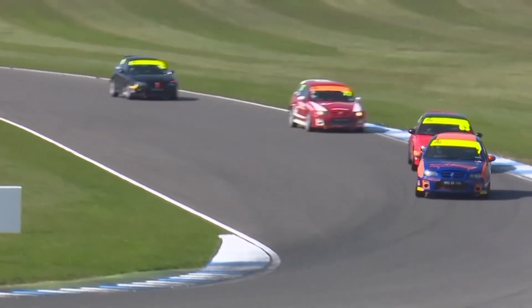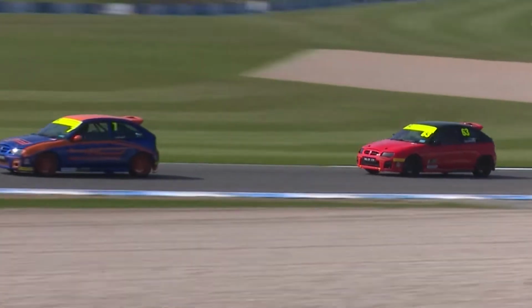So here we are. Qualifying went reasonably well. It's pretty much the first time I've driven the car, so qualifying was more of a test session really, but I think it's gone well. Qualified P7 in class out of 20, I think. So overall happy with it. Yeah, we'll see how the race goes.